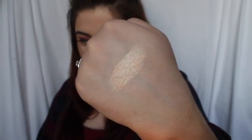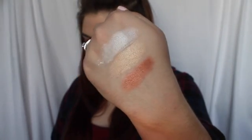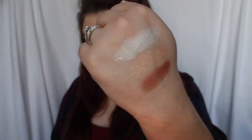So I was using Pearl all the time, and then as soon as I hit pan on Pearl, I got scared to use it at all, so I switched to Champagne Pop, and I haven't stopped. I also really love Pearl as an inner corner highlight, and I love to mix the two together. So you can buy each one of these individually, and I believe they're like $34 a piece. And around the holidays, I paid $38 for the entire palette.